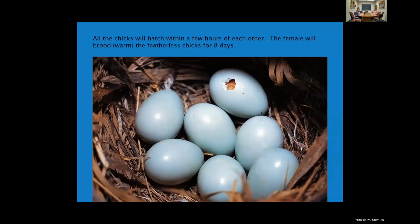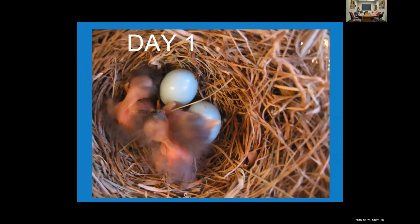And then here you can see them starting to hatch. These are day 1. You can see they don't have any feathers. They can't open their eyes. They can really not hold their heads up. This type of bird is called altricial. They're helpless at birth, as compared with precocial birds, which are like a duckling. After a few hours, it can follow its mom around and pretty much fend for itself. But this type of bird stays in the nest for a certain period of time.